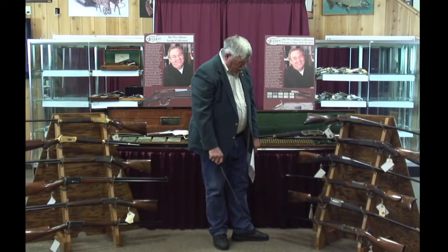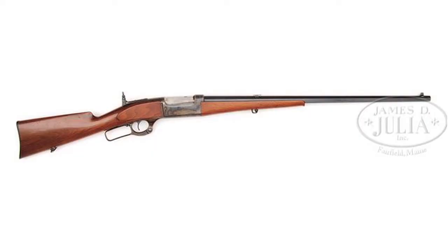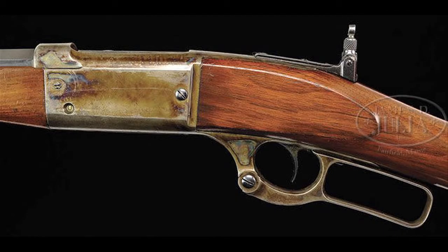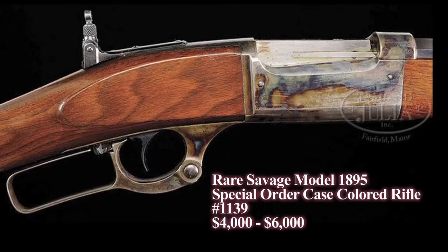The last rifle of Mr. Adams' collection we're presenting today is the rifle here presented, which is lot number 1139. It is a model 1895 with the rare color case hardened receiver. It is a standard grade rifle with a 26-inch tapered octagon barrel, standard wood but very nicely figured, with standard front and tang sight with a 2-leaf folding rear sight and sling swivels. It remains in very nice condition, showing lots of original case colors, and carries a pre-auction estimate of $4,000 to $6,000.